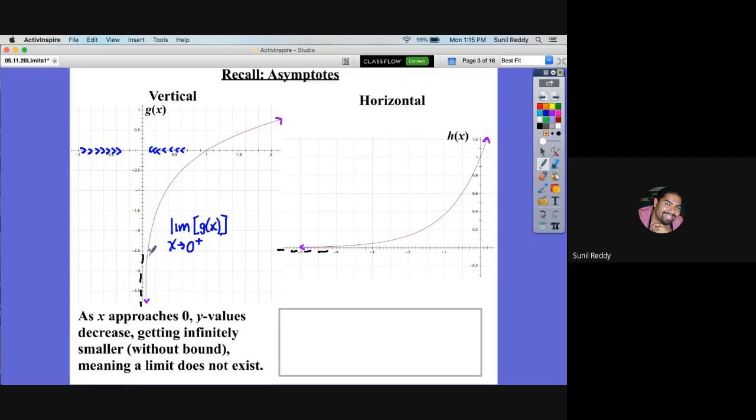And here, since my y values go down forever without ever reaching a value, we say the limit does not exist. And we usually just abbreviate that with DNE, does not exist. There are different reasons why a limit wouldn't exist, and I'm going to go over that on the next page. For this particular case, the limit doesn't exist because we're decreasing without bound, and the way that we express that is to put negative infinity. In other words, we are going down forever.